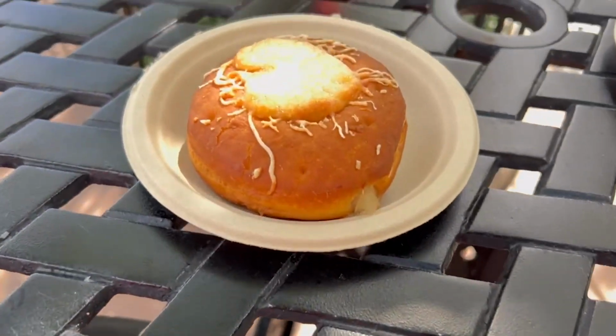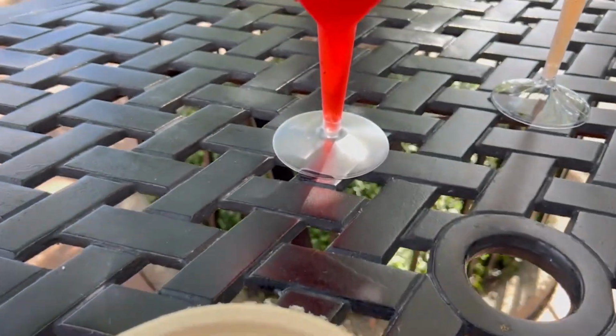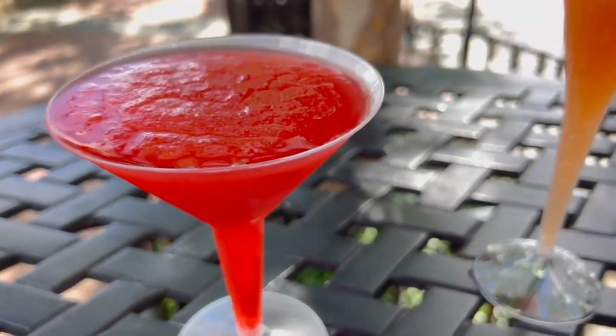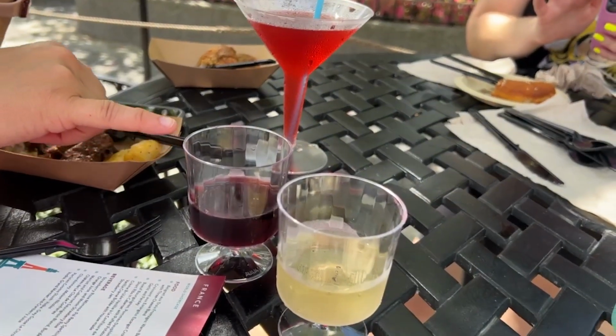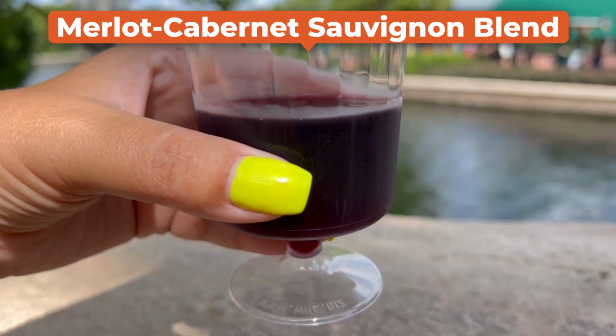There are 4 food, 4 drink items. So out of the drink items, generally this slushie is one of the most popular items. They have a new flavor this year. It's a Parisian Cosmo slush. It tastes very artificial, not great, it melts very quick, and it's very expensive, so we don't recommend it. There's also a strawberry mimosa that's just okay, but what we do recommend are the wines. There's a Merlot and Cabernet blend that is pretty good.